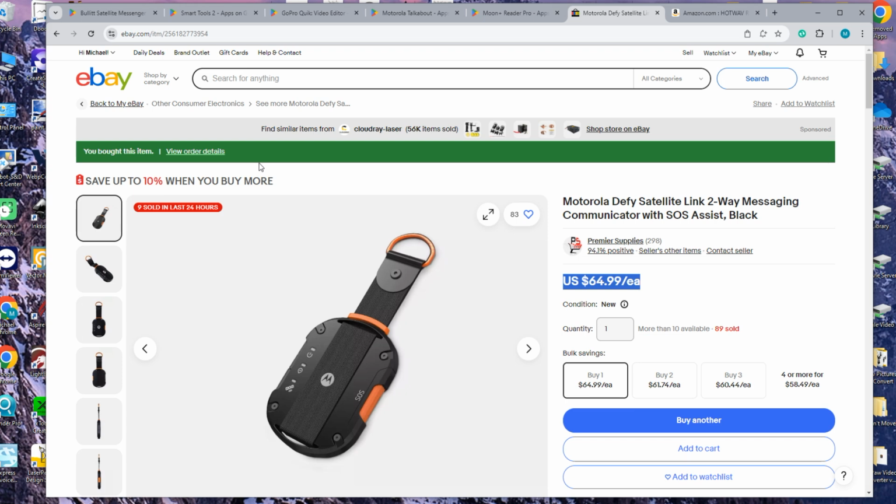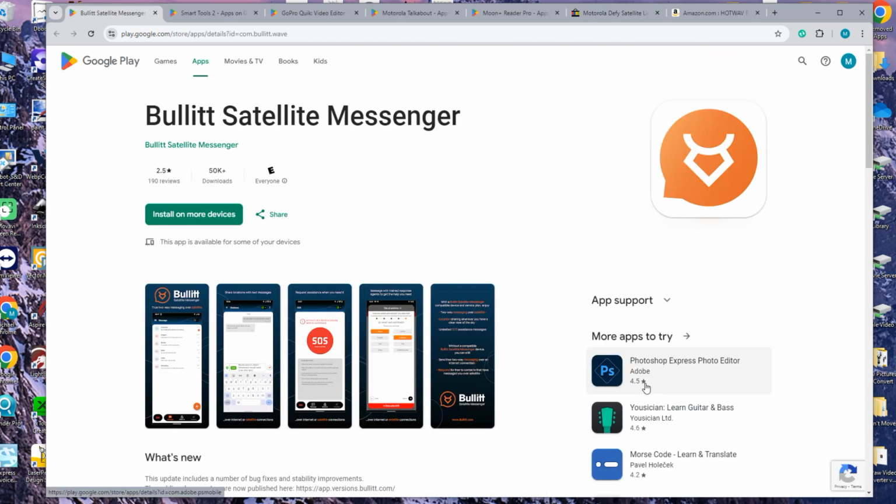In fact, once I get these in and test, and I watched, oh my God, I watched probably 4 hours of video on this thing the day before yesterday. They work. So the company that was building these branded them, got the branding through Motorola, but they were not Motorola. The company was making them, and they were called Bullet Satellite Messenger System.